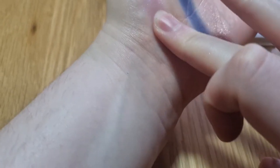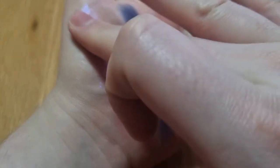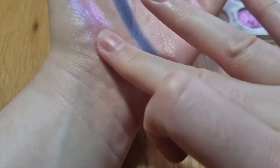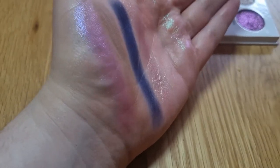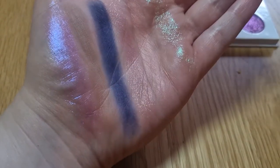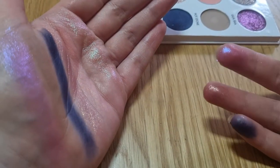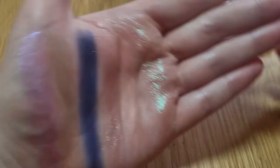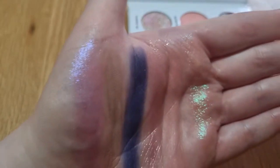I thought so. Cool. Wow, that's so reflective. That is great. That's a cool shade. That's also duochrome. You guys can immediately see it, right? I can see the blue, the purple. That is gorgeous. Especially on my finger. I think you can really see the blue. So that is Pamper Me.